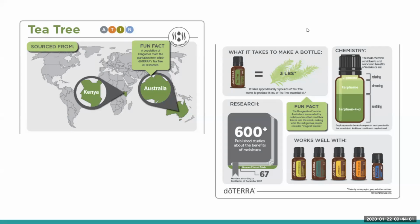And when you're talking about blending melaleuca, this little blip says lemongrass, eucalyptus, lemon, wild orange, and blue tansy. I've also really been enjoying it with ylang ylang, which is an interesting combination, but it smells great.